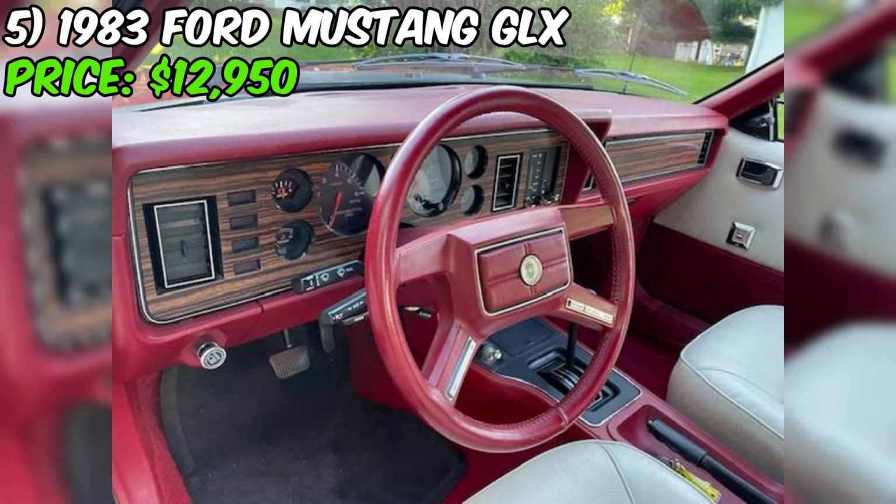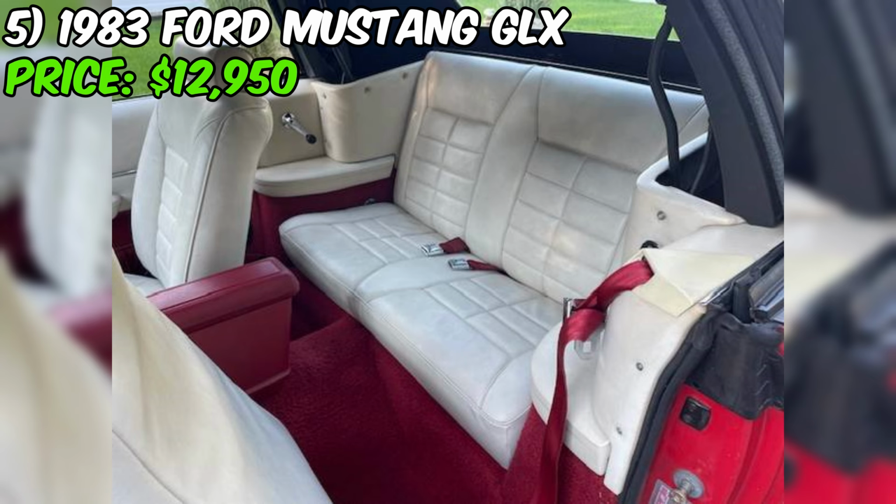With its low mileage, excellent condition, and host of premium features, it's the kind of car that any Mustang enthusiast would be proud to own. And while the asking price of $12,950 might seem a bit steep at first glance, it's actually pretty reasonable when you consider the car's rarity and condition.